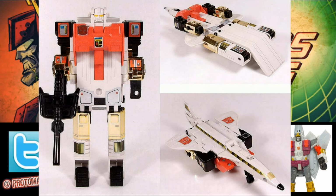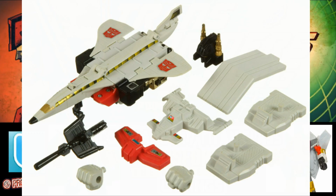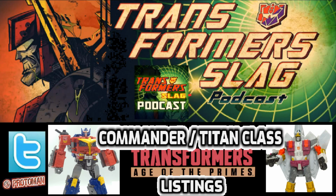Very curious how they go about it, but definitely going to be a little bit of part forming going on there. But let's be real, combiners historically have always had parts forming all the way up to even Combiner Wars. So we'll see how they go about it with that. And last but not least, our Titan class.